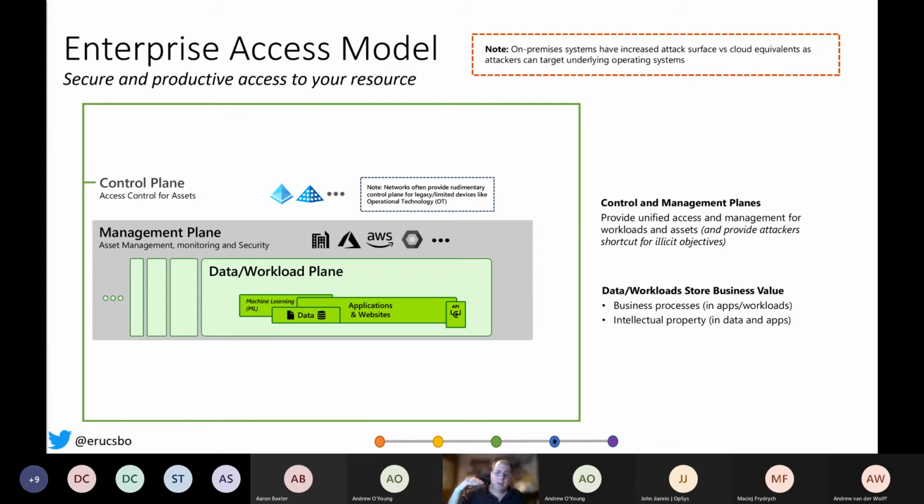Then we have the control plane. The control plane is where your identity systems live. So Azure Active Directory is sitting in the control plane. And when we start talking about the control plane, we're really thinking about it in terms of the identities who provide access to others, or administration of identities, rather than the underlying workloads that the business is relying on.